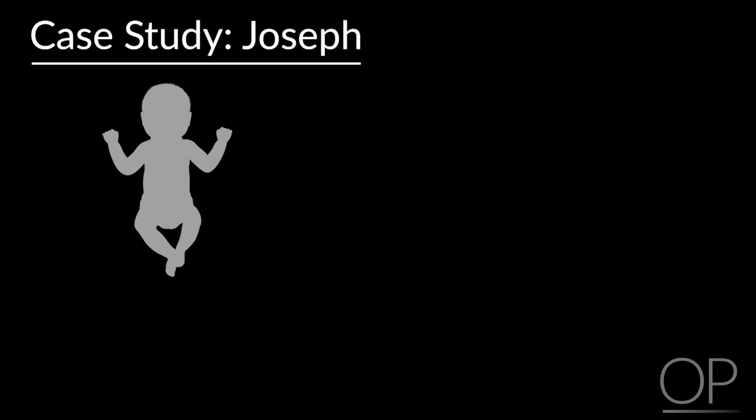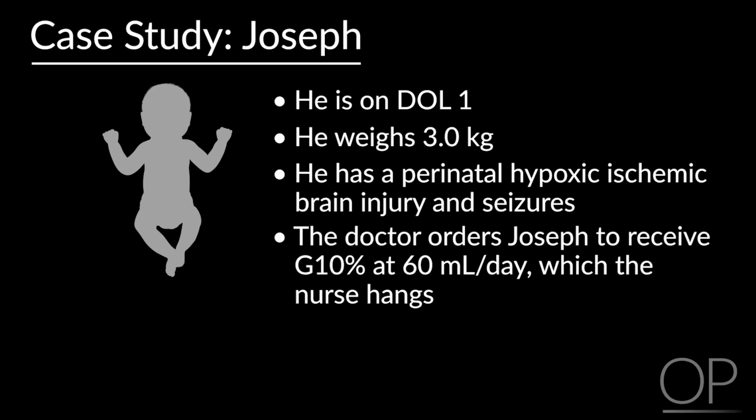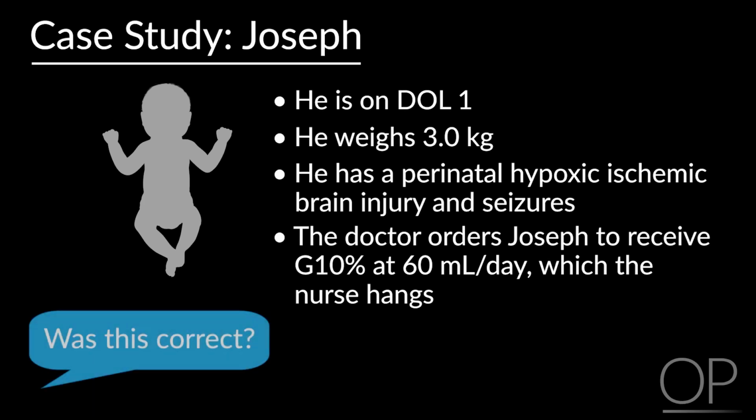Our next case study concerns a newborn named Joseph. He is on day of life 1, weighs 3 kilo, and has a perinatal hypoxic ischemic brain injury and active seizures. Because of the seizures, the doctor wants to keep Joseph NPO. He orders Joseph to receive G10% at 60 milliliters per day, which the nurse hangs. Was this correct?